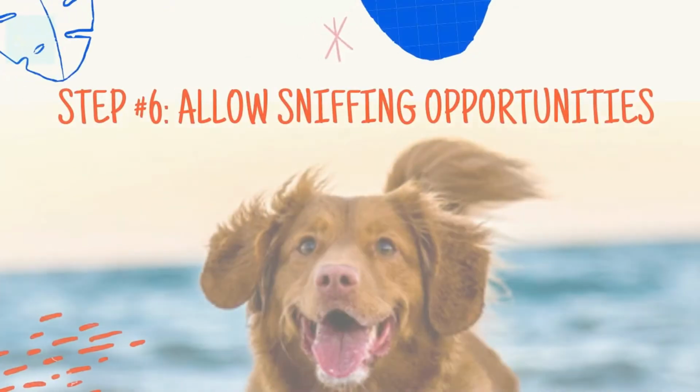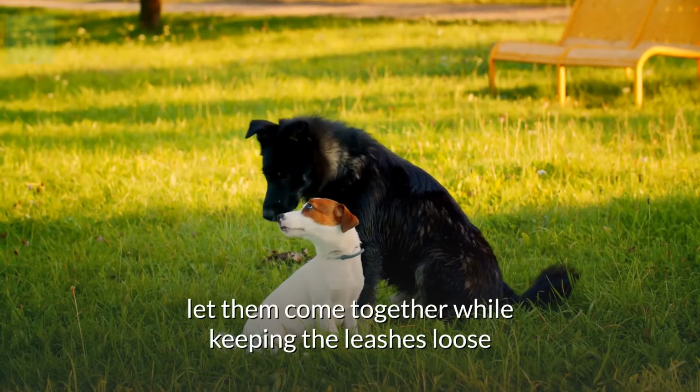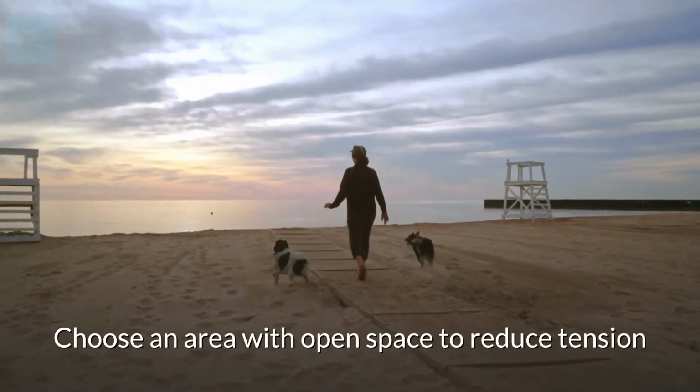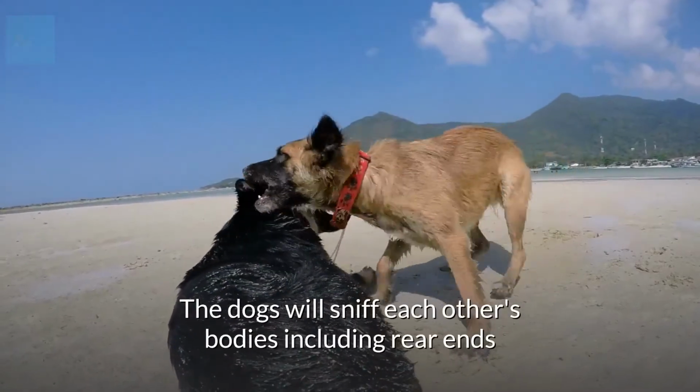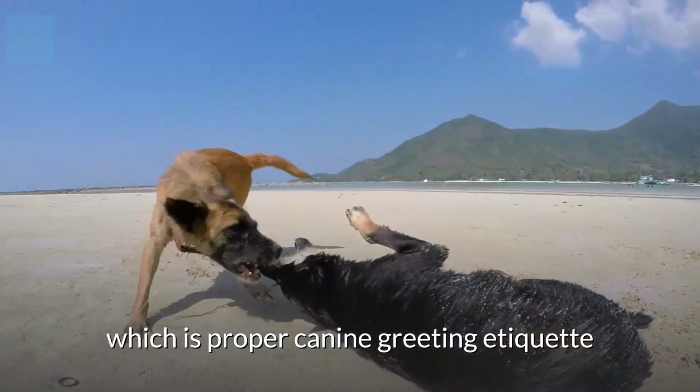Step 6. Allow sniffing opportunities. Once the dogs show a happy interest in meeting, let them come together while keeping the leashes loose. Choose an area with open space to reduce tension. The dogs will sniff each other's bodies, including rear ends, which is proper canine greeting etiquette.